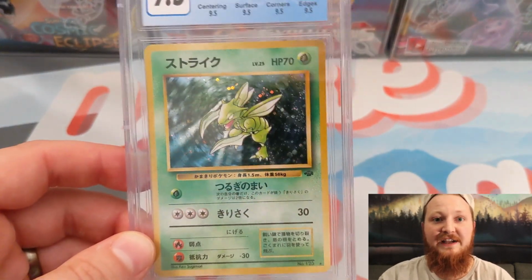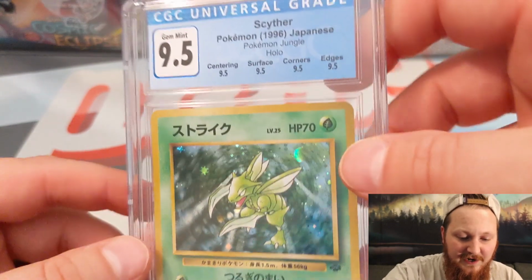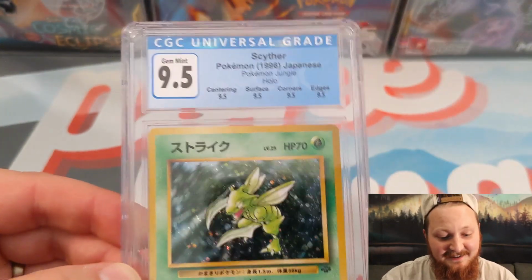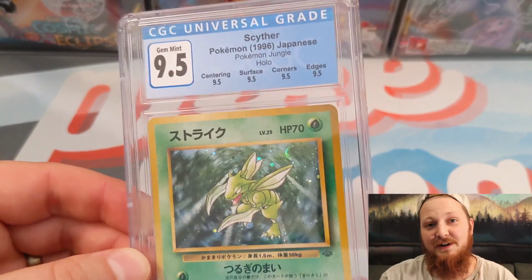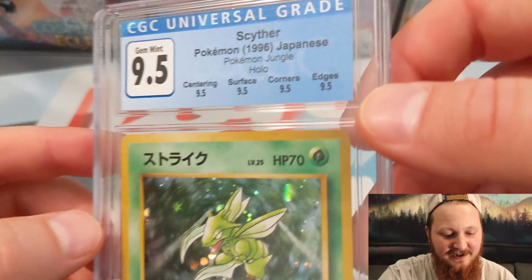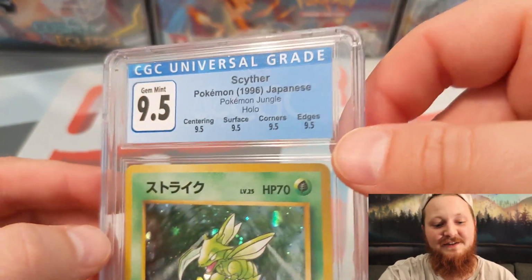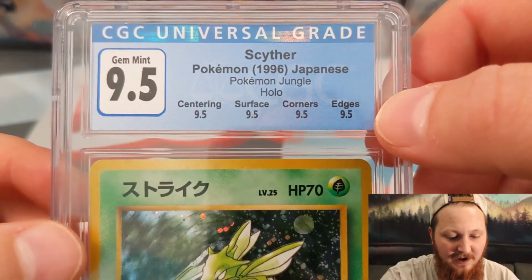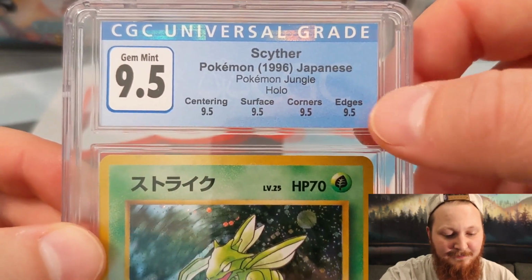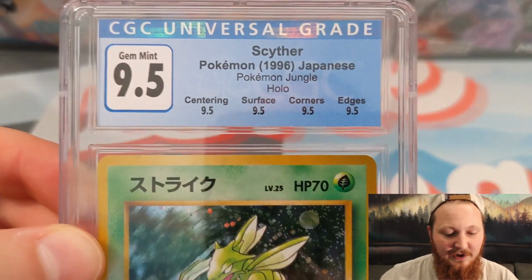of giving a grade. So this Scyther card right here is a 9.5, awarded that from CGC, this is a nice card. CGC is pretty harsh, so a 9.5 is a pretty good grade. It's just about as good a grade as I'll probably ever get from CGC. But you can see you've got 4 different parameters. You've got centering, surface, corners, and edges. All 4 of these are the pillars of what makes the grade.